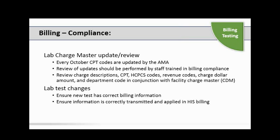Review charge descriptions, CPT and HCPCS codes, revenue codes, charge dollar amount, department and internal billing codes, and any appropriate lab-specific information. At this level, a yearly review would be best. Lab test changes: ensure new testing has correct billing information in all the necessary billing tables, and ensure information is correctly transmitted and applied in the HIS billing.